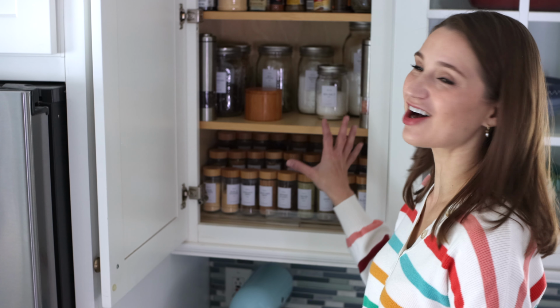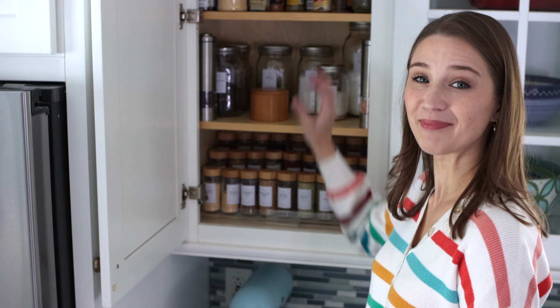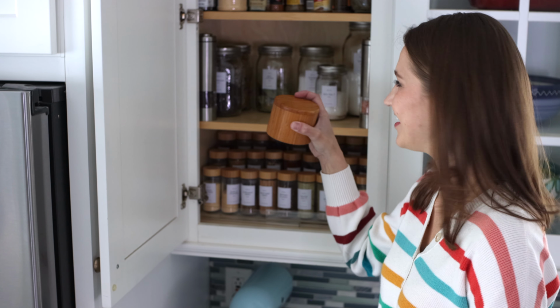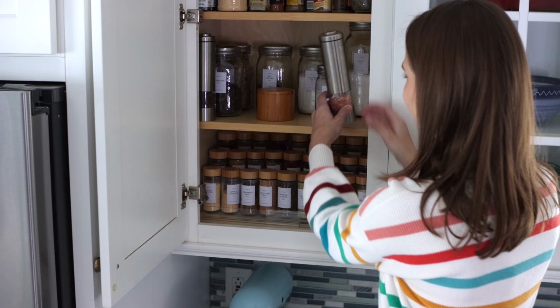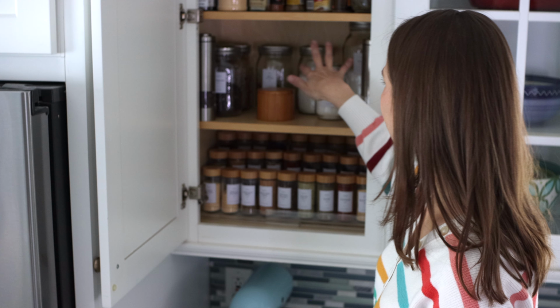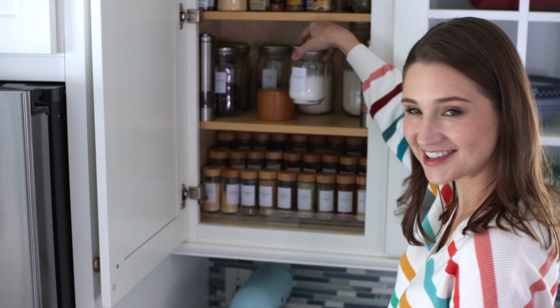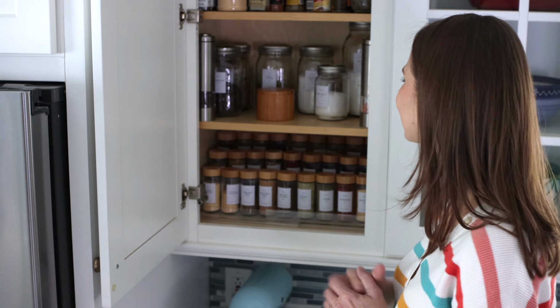This shelf has all of my salt, pepper, and bulk spices. My salt container that I use all the time, you probably saw it in all of my videos. And then I have my pepper mill. I also have the grinder for the pink Himalayan salt. Then all of my salts are in this corner right here. I have fancy sea salt. I use this for just sprinkling on something special or on top of brownies or something like that.